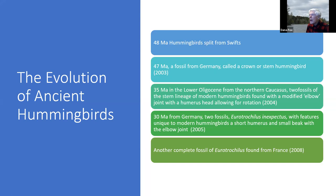Two fossils were there, and the stem lineage of the modern hummingbirds are found because they first show a modified elbow. This joint with the humerus at its head is very important because this allows hummingbirds to fly up and down, back and forth, upside down even. And the most important thing is they hover. And hovering is the way they do their feeding. And it's the most important. It's about the only bird that really does that in regular time.